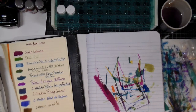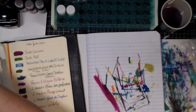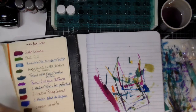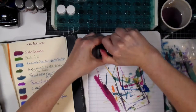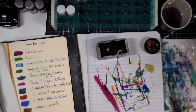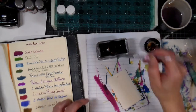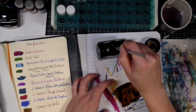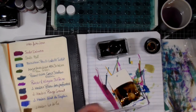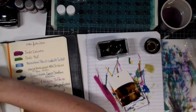Okay, so what's the next one? Gonna go into the Edelstein, and this one is smoky quartz. Oh, funny! I thought it was gonna be gray. I didn't expect it to be brown. Somehow, I don't associate quartz with brown. I usually associate it with grays.